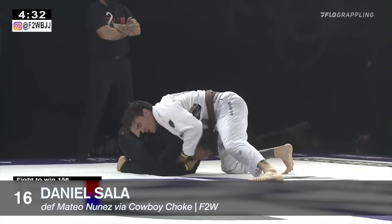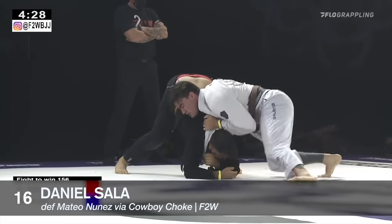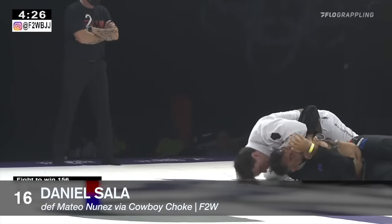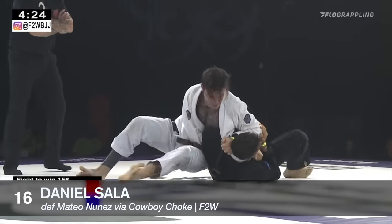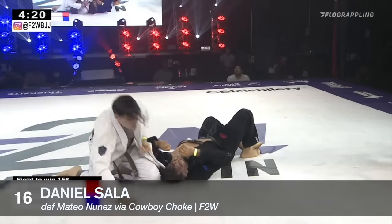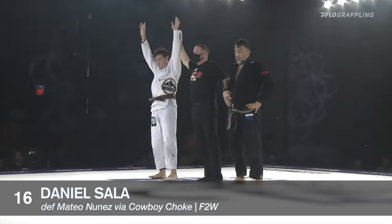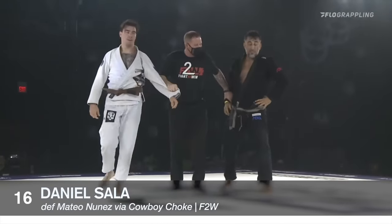Keeping a grip on that arm. Now you see him putting that left hand, trying to hand it to the right hand again. Nunez lifting his hips. Now he's gonna sit. Uses it for a cross choke. Look at this. What a slick choke here, man. And he's going to get the tap. I don't even know what to call it. Wow. Daniel Sala moves to 2-0 here in Fight to Win.